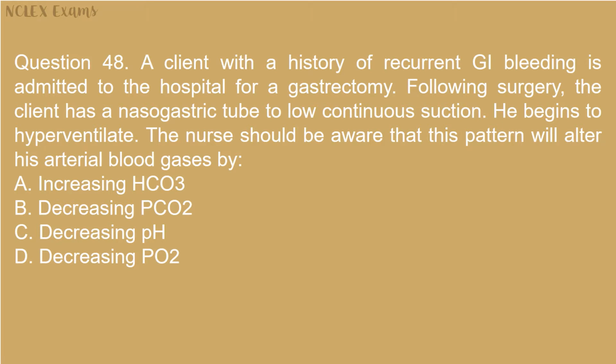Question 48. A client with a history of recurrent GI bleeding is admitted to the hospital for a gastrectomy. Following surgery, the client has a nasogastric tube to low continuous suction. He begins to hyperventilate. The nurse should be aware that this pattern will alter his arterial blood gases by: A. Increasing HCO3. B. Decreasing PCO2. C. Decreasing pH. D. Decreasing PO2.